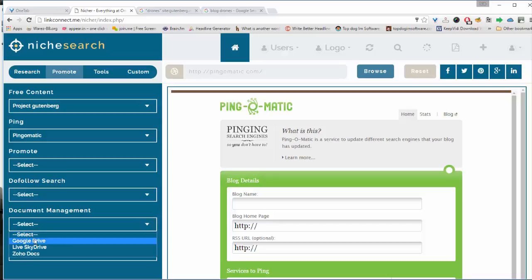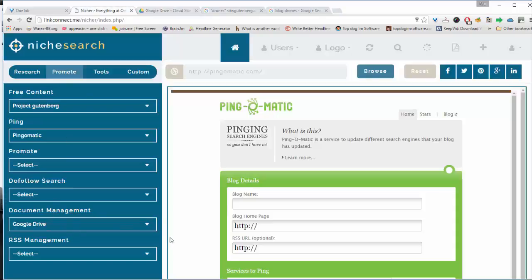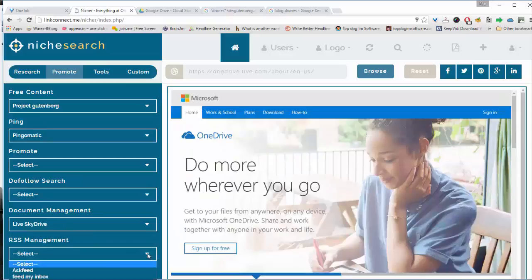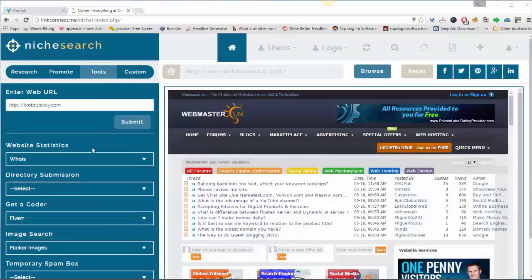We've got document management, so you can go straight to Google Drive. Or you can go to Live SkyDrive. So you can manage your documents here. You can also manage RSS feeds and Google Alerts. So you can manage all your alerts there nice and quickly.